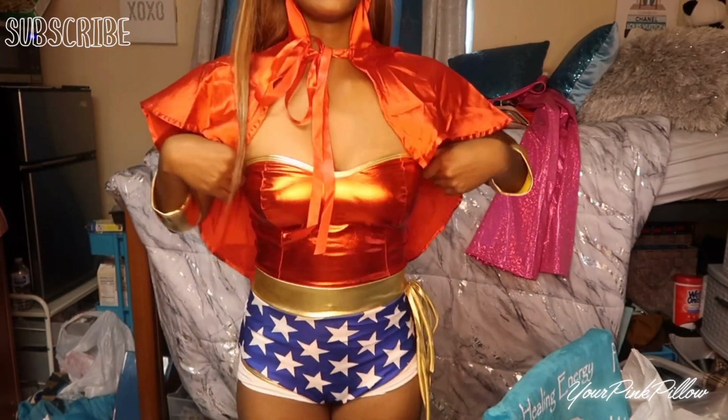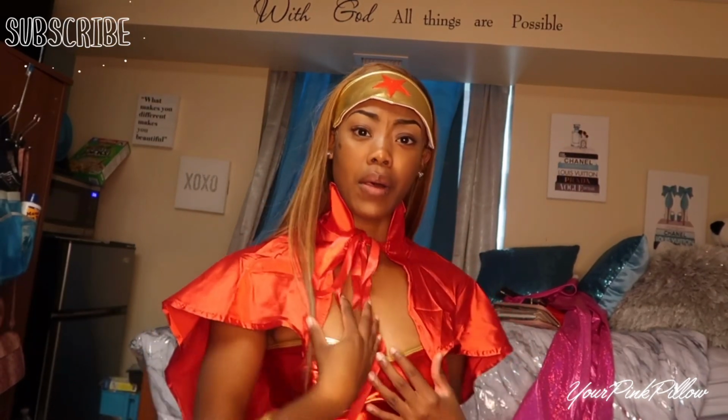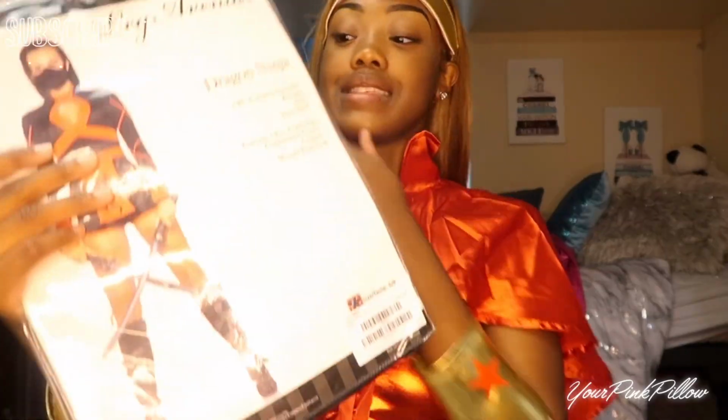This is cute. I like this a lot. This has to be like my favorite. So I got this one in a regular small, in a small / medium. So yeah, I like this. Oh my gosh.